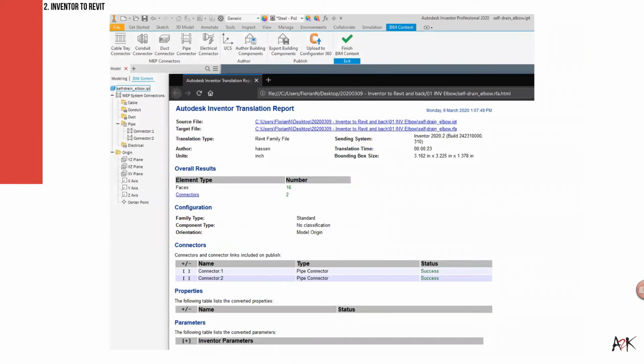When we export that, we get this report come out in an HTML format. This tells us basically where the source file came from. So we can see here it's come from that IPT and we've pushed that out as an RFA file. We can see this translation type, Revit family file, and which system it was sent from. So this actually came from Revit 2020. How long it took to change. We've also got a bounding box in there. It has come through in inches. This was an Autodesk sample element, so that's been done in the Imperial format.